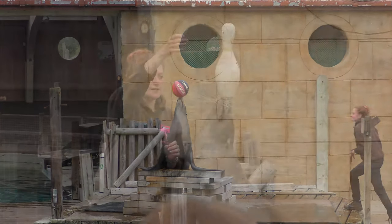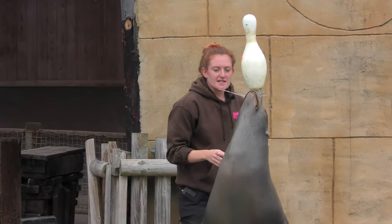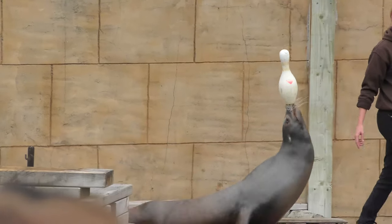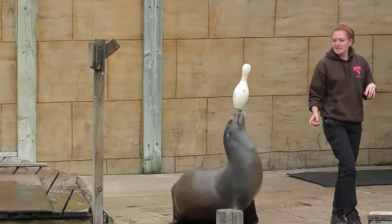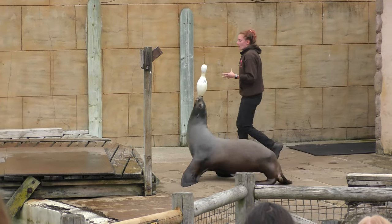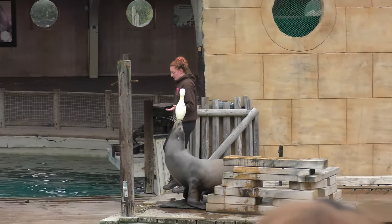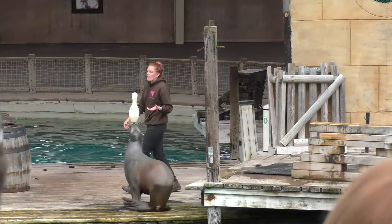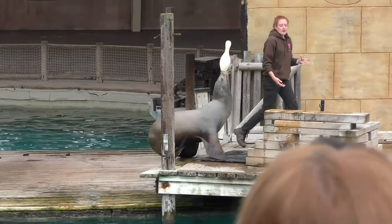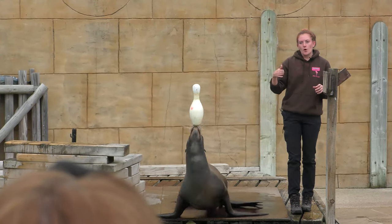Well done. Good boy. Now, to prove to you that he is using these whiskers and he is using his eyes, a little walk. So obviously, using his eyes to balance, he wouldn't be able to see where he was going and he crashed. So this is showing that he is using those whiskers to be able to balance this. Now obviously in the wild, Marvin wouldn't use his whiskers to balance it. He'd use them to find the food.